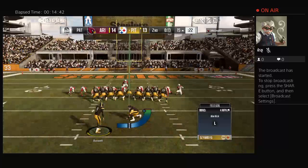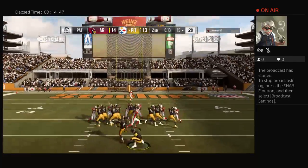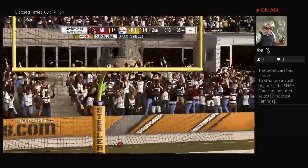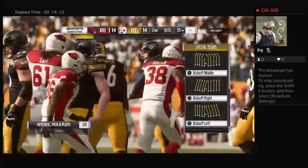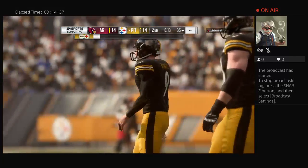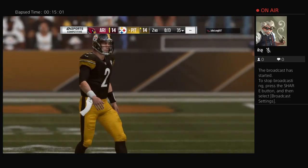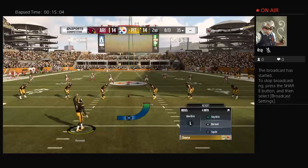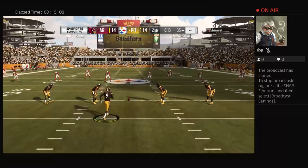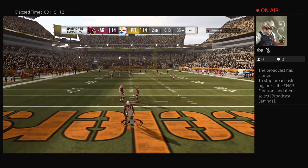Extra point now by Boswell. Boswell good with the extra point. And we've got a tie game here in a back-and-forth first half. So we're right back where we started. All even as the kick's away.